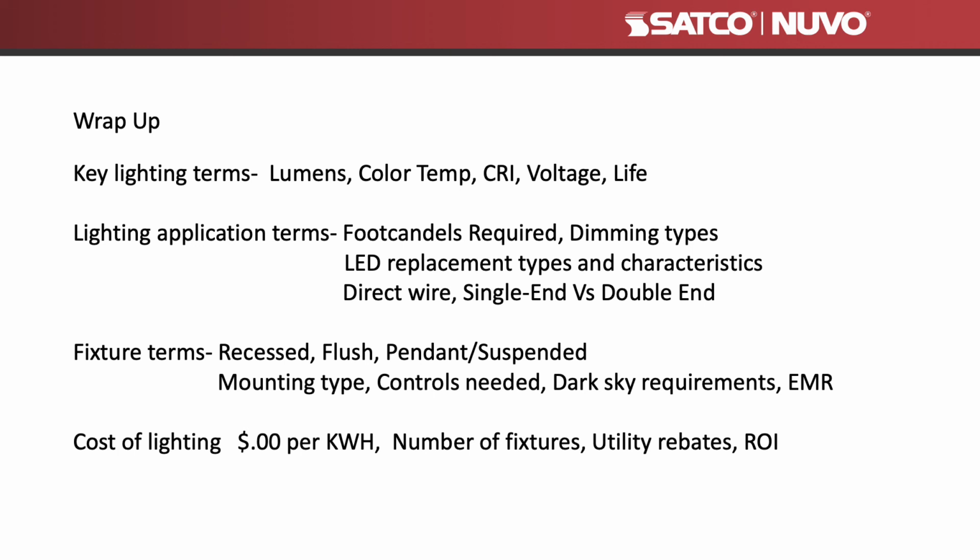For fixture terms, what type of fixture is it? Recess, flush, pendant, suspended? And what are the mounting types? What controls are needed? Are dark sky requirements enforced by the municipality? Do you need onboard emergency lighting in the fixture?